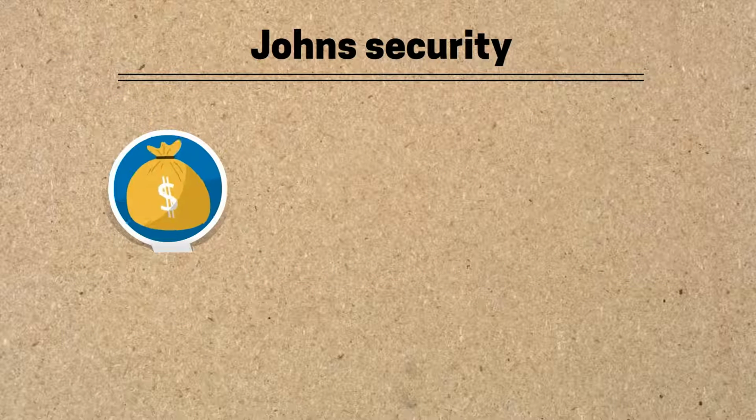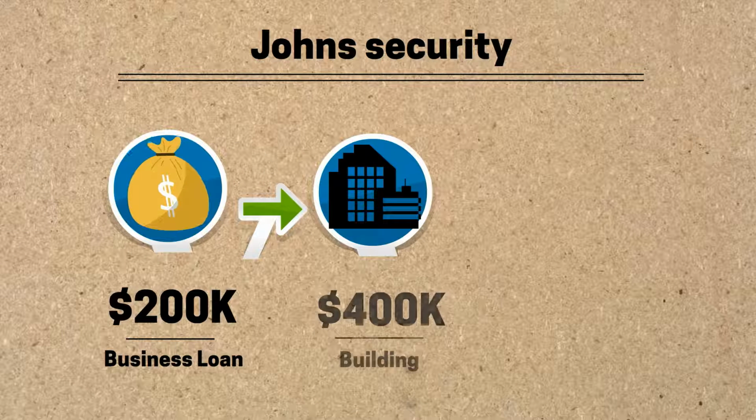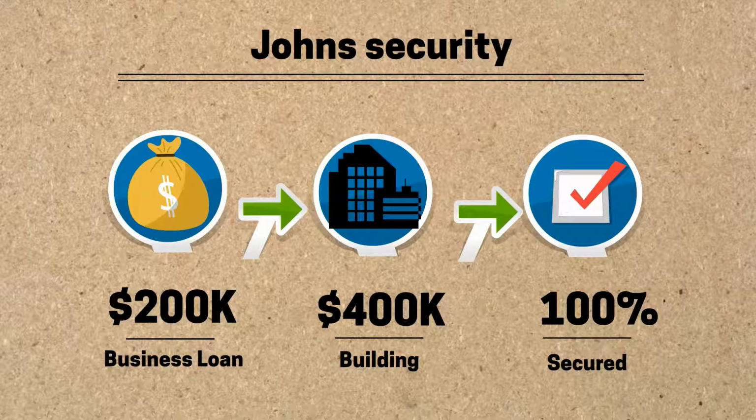John's business loan is for $200,000. John owns a building that is worth $400,000. The bank will take John's building as security for the loan. The bank's position is fully secured.